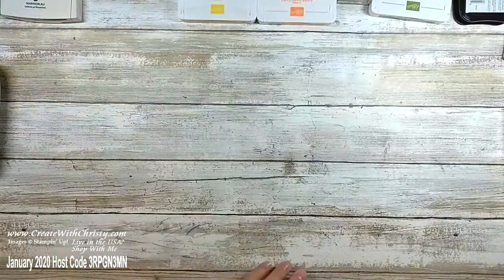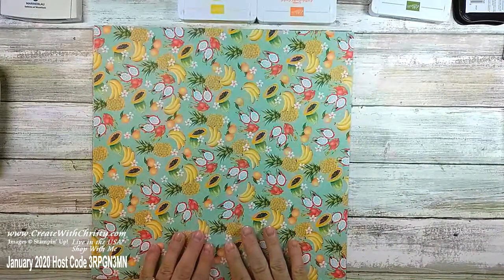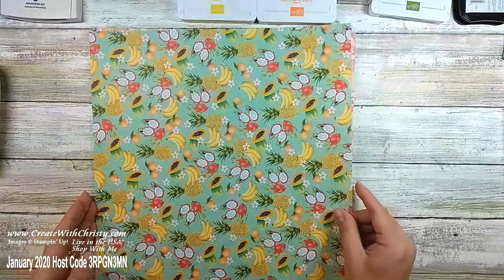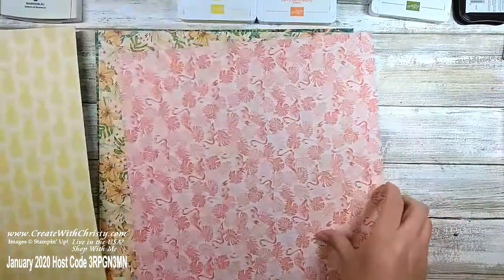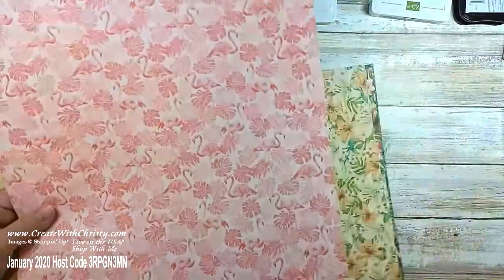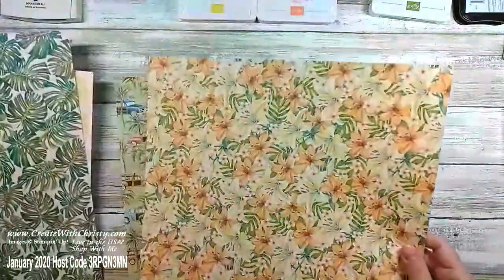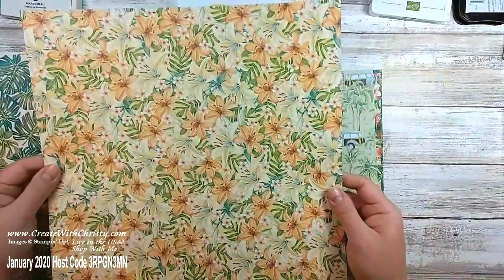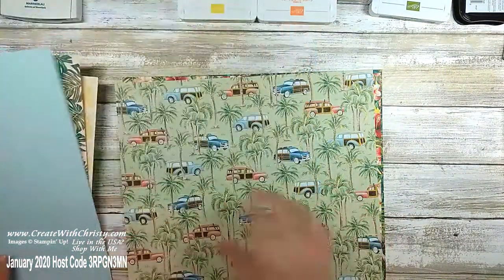And then one more thing in the suite is the designer series paper. This is 12x12 paper, and it is just regular. It's not specialty paper, but I love the images on this. So there's this side and a pineapple side here. We've got flamingos here and some palm leaves. Love the different colors on that palm leaf one. And this one, this is the one I'm using on the card later. And this pretty side. Put that a little closer so you can see the design in that one.